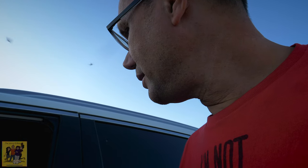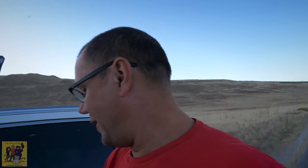Please pull the window up. Bugs are everywhere. We got bugs. Definitely mosquitoes at this time of night. During the day when it was really hot, there really wasn't that many. It was actually the later afternoon when they started coming around, 4 o'clock.